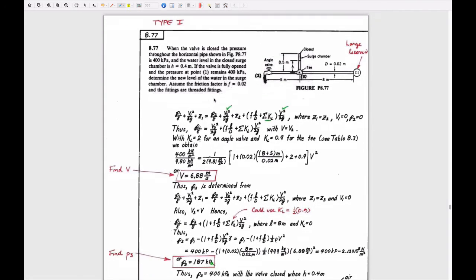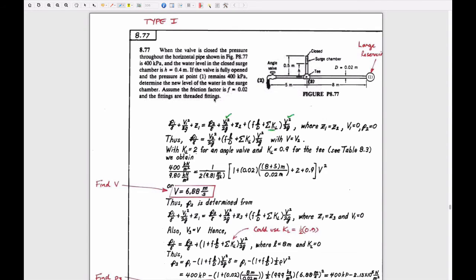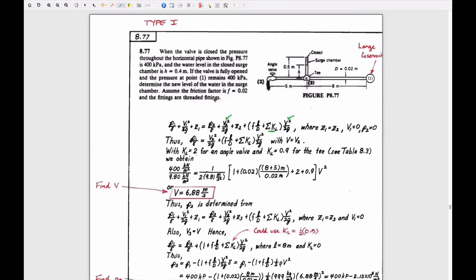So I will go through in kind of overview. I don't want to solve them piece by piece, but it'll be worthwhile just talking about the rationale of it, right? So here's an example. There's a pipeline that goes into the page. It has a T that comes off it, off the pipeline, but it also has a vertical closed chamber coming off it and a spigot that can be closed.